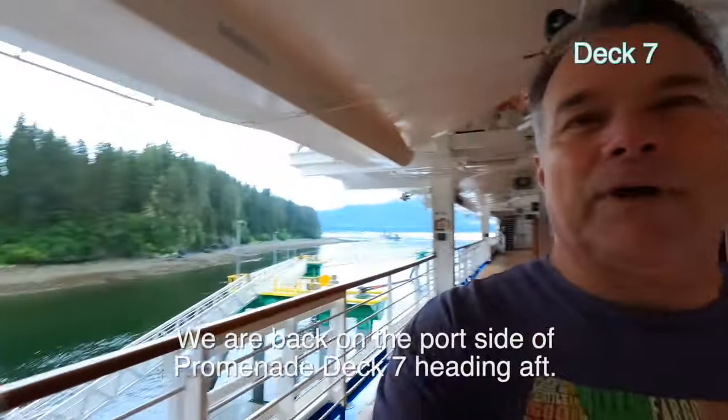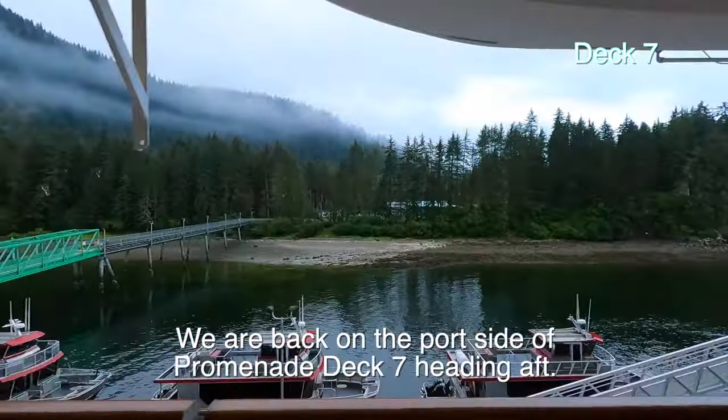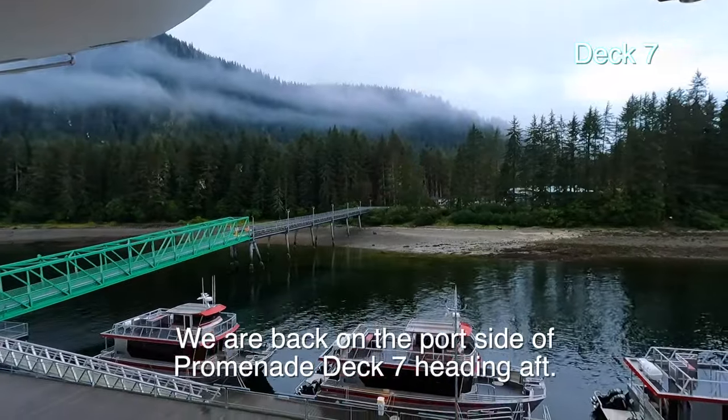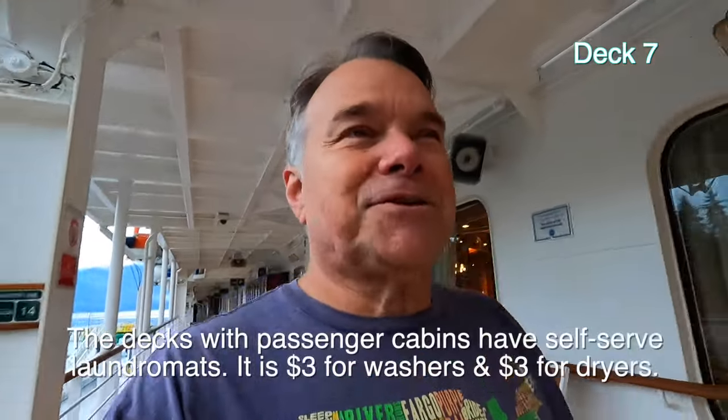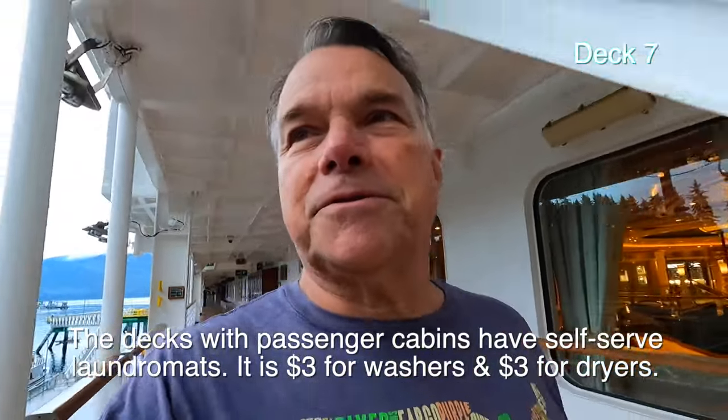Let me just talk to you while we walk down promenade deck 7 on the port side in the port of Icy Strait Point. The town's called Hoonah, though. I mean, Icy Strait Point, it's just a place, a point of land, right? On this ship, as on most Princess ships, no matter the size, deck 7 is like the top deck with passenger stuff to do. And then on this ship, 8 through 14 are passenger cabins exclusively, except for laundromats, self-serve laundries, right? $3 to wash, $3 to dry.